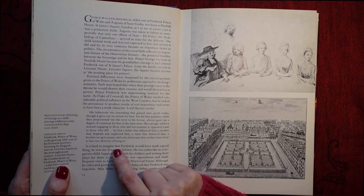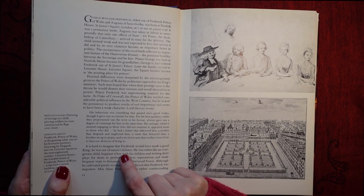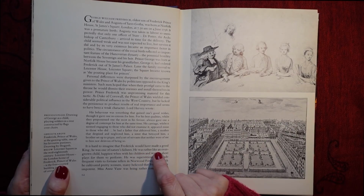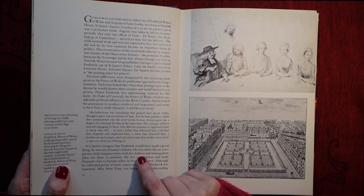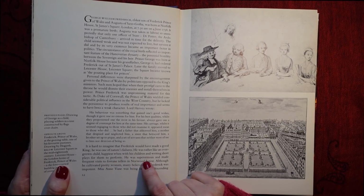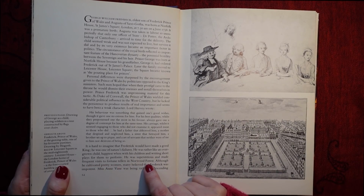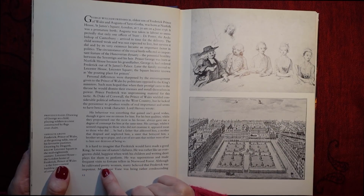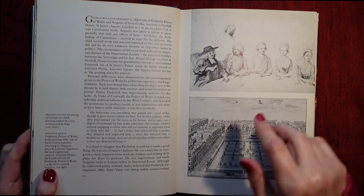It is hard to imagine that Frederick would have made a good king. He was one of nature's failures. He was rather like an overgrown child, happiest when with his children and writing short plays for them to perform. He was superstitious and made frequent visits to fortune-tellers in Norwood Forest. Although he cultivated pretty women, many believed that Frederick was impotent. Miss Anne Vane was being rather condescending.